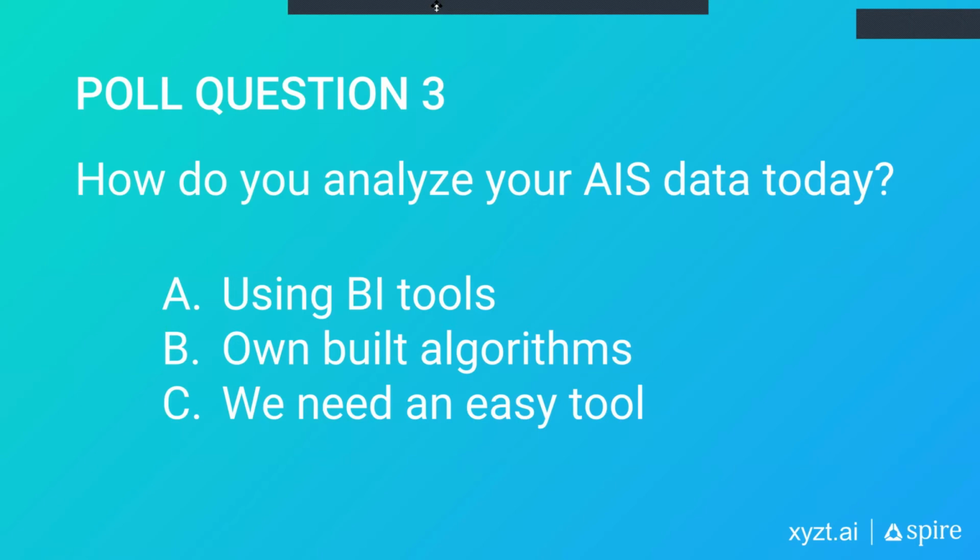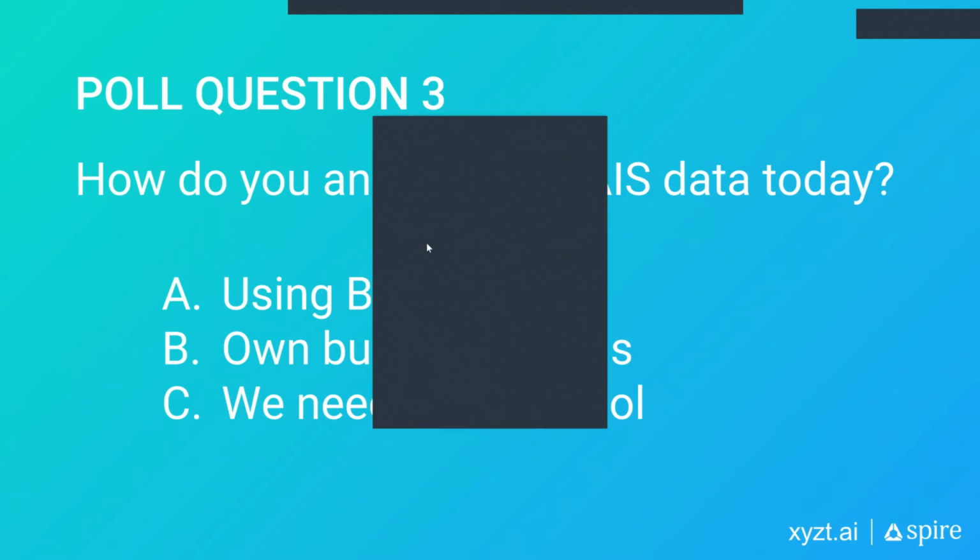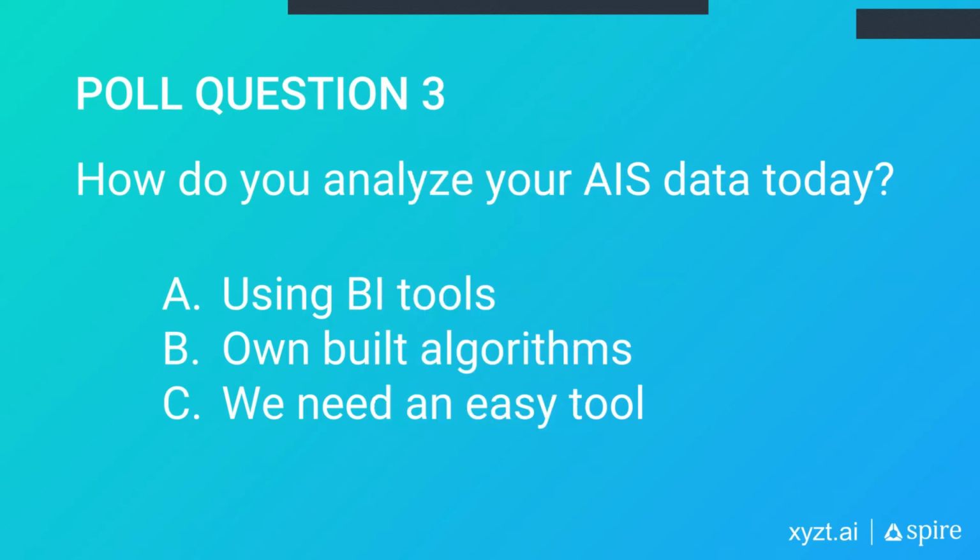Yes, we do. So the final poll question is, how do you analyze your AIS data today? Answers are using BI tools, own built algorithms, and we need an easy tool. So let me bring up the poll for you now. There we go. So you can choose your answers, please. Okay, a few more answers still coming in. Great, thank you very much, everyone.